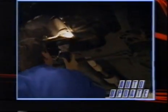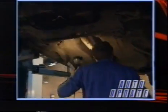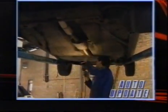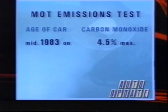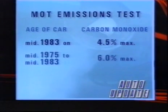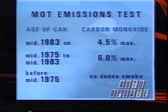Part of the annual MOT, which will then cost £20. There'll be 3 different pollution standards, depending on the car's age. A-registration vehicles or newer will need to produce the least carbon monoxide. For older cars, the limit is more forgiving. The oldest vehicles need only pass a visual smoke test.